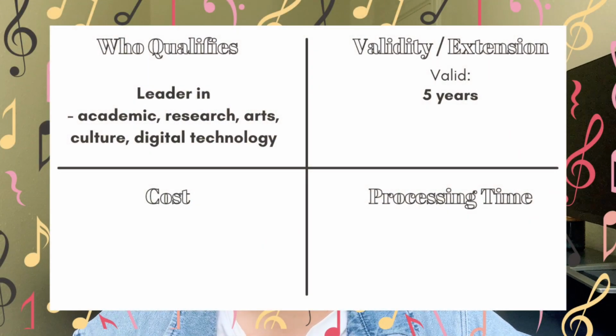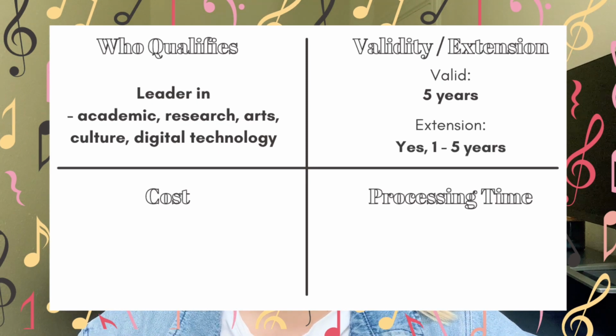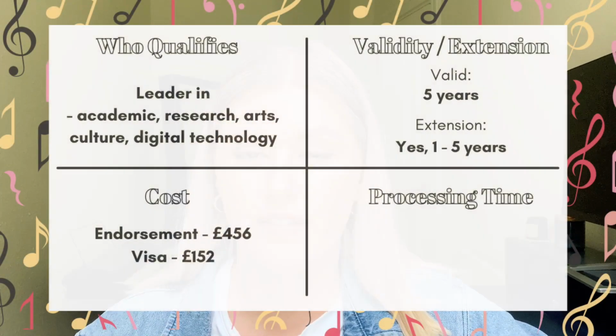Or there is also a list of awards, and if you have won any of those awards, that can qualify as your endorsement instead. With the Global Talent Visa, you will be allowed to stay in the UK for 5 years, and then afterwards you can either extend it for another 1 to 5 years, or you can apply for indefinite leave to remain. With the cost of the visa, it is split into 2 sections.